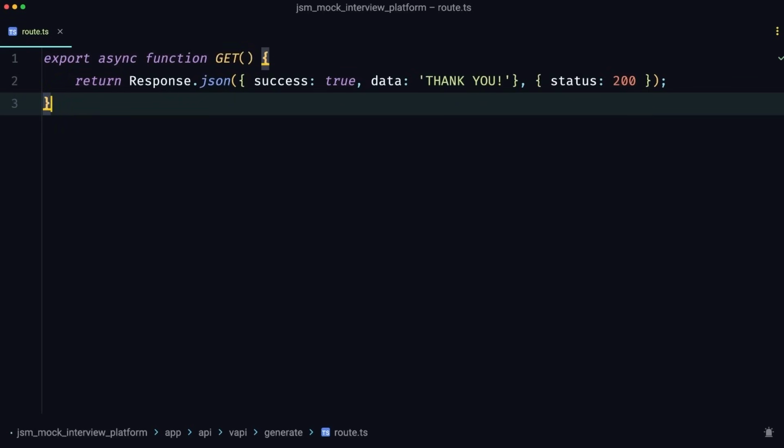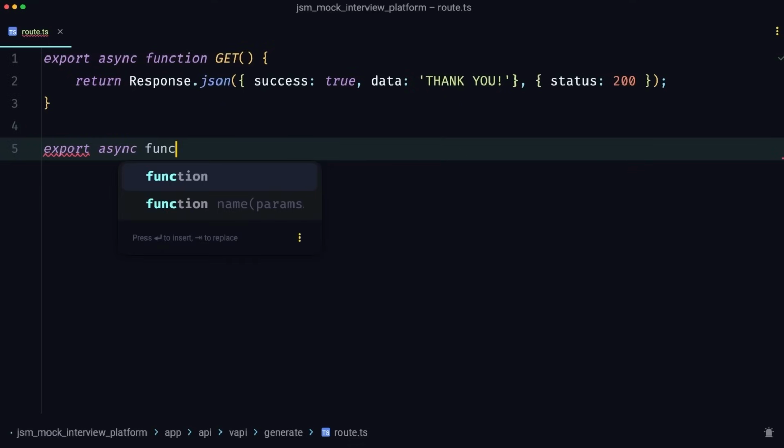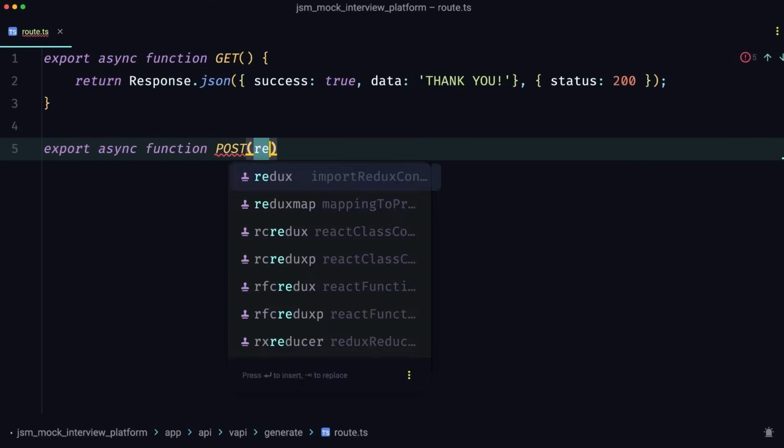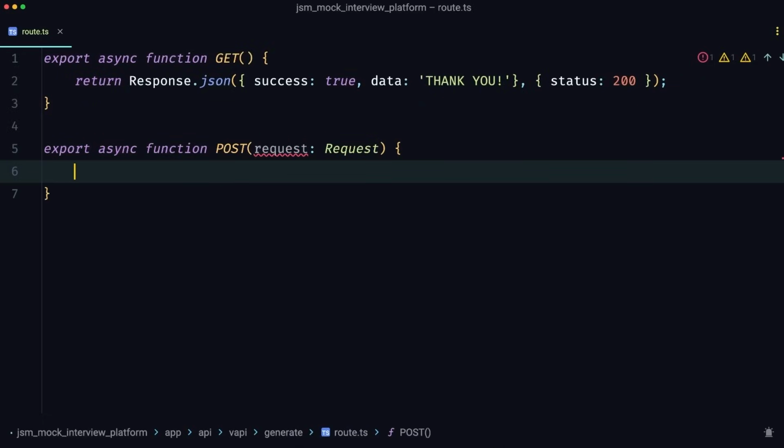Now, in this same file, we want to develop a POST route that is responsible for getting the questions generated from Gemini and saving that in the new interview. So let's implement it by creating and exporting a new asynchronous function, this time a POST request. Since it's a POST, we have access to the request data right here through props. And I can kind of assume which data we'll need to pass to it later on.